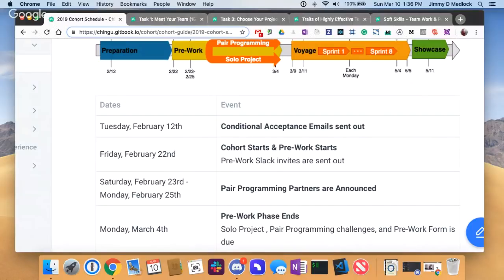So I'm working around this in a long way, but the answer is you define your goal and the value your app has, and your high level screens, what you think the pages or the screens will be in sprint zero. And then at the end of each sprint, you plan the tasks for the following sprint.